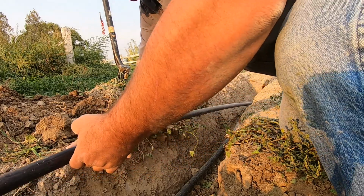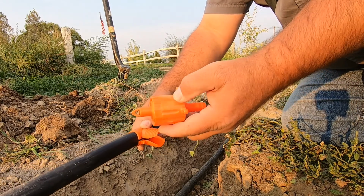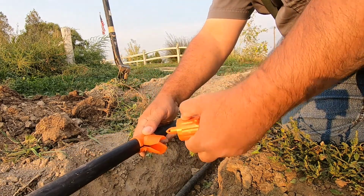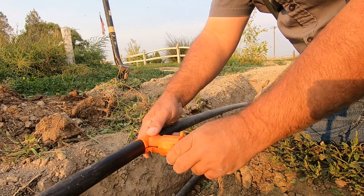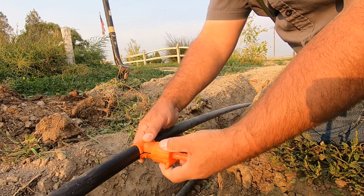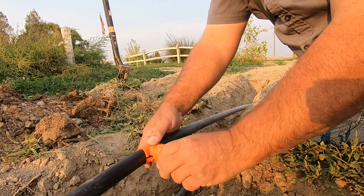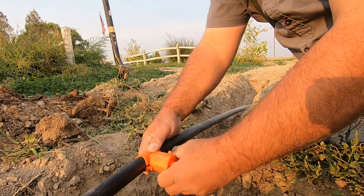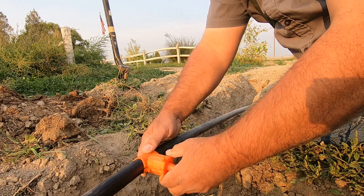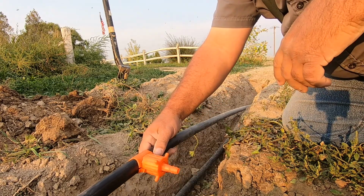So what we'll do is I'll grab this piece here, and I guess we just do like he says, start screwing it in. And apparently the pipe wanting to stay around and the water pressure create a watertight seal. And supposedly that's it. I'm done.